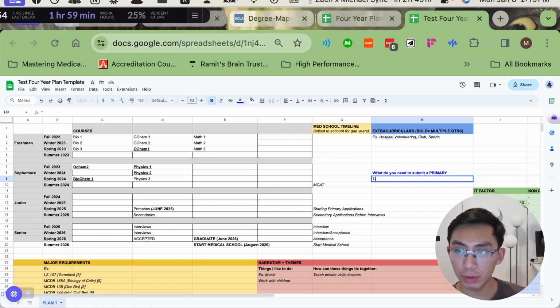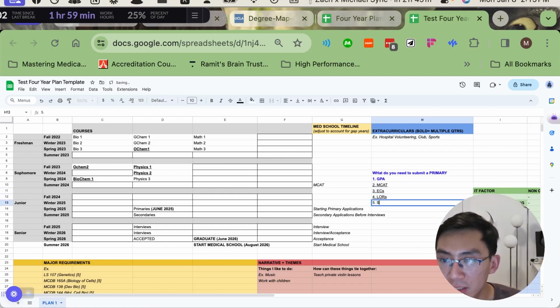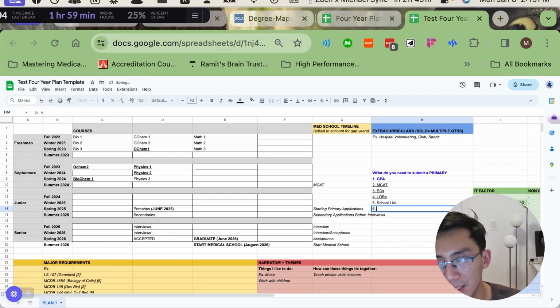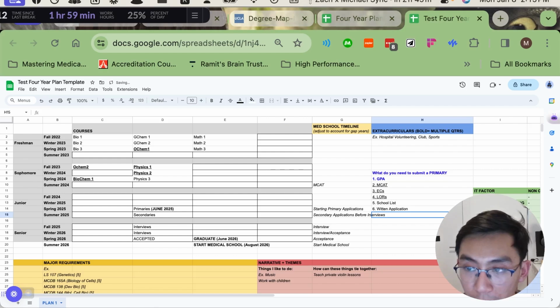First and foremost, we have your GPA. Second, your MCAT. Third are your extracurriculars. 4 is your letters of recommendations. 5 is your school list. And then 6 is what you're submitting, or your written application. Those are the things that you need to prepare to submit a primary application.